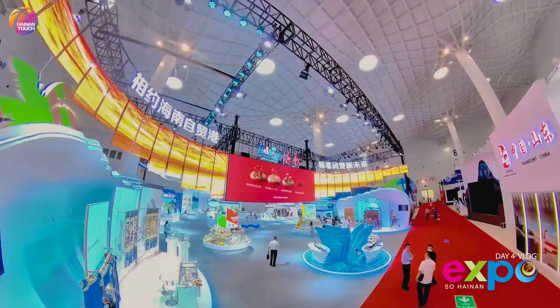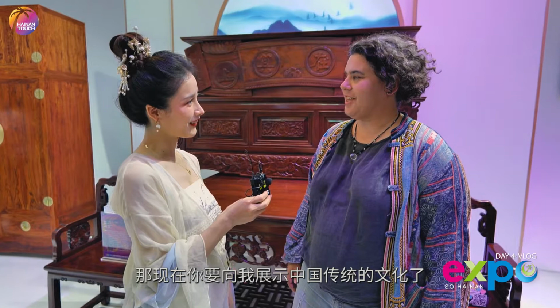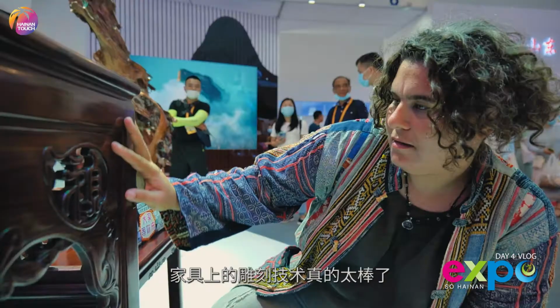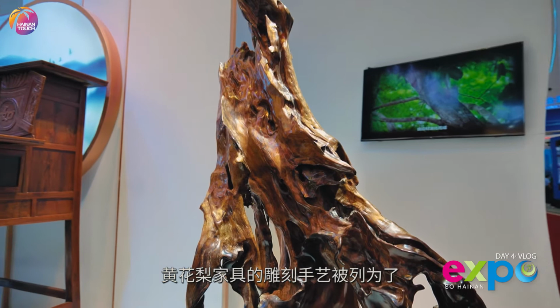You show me so many things from the modern world. And that means that it's now your turn to show me traditional Chinese things. And here we are at the traditional Chinese rosewood furniture area. The carvings on this are absolutely gorgeous. The carving technique of the Chinese rosewood is listed as one of China's national intangible cultural heritage.